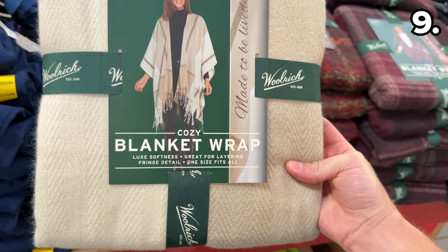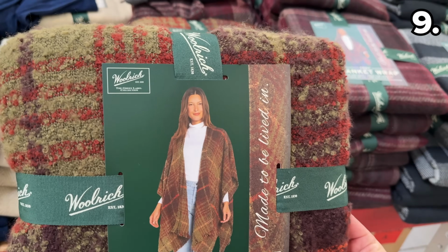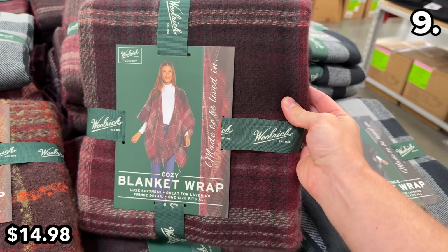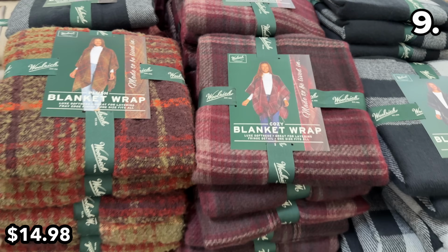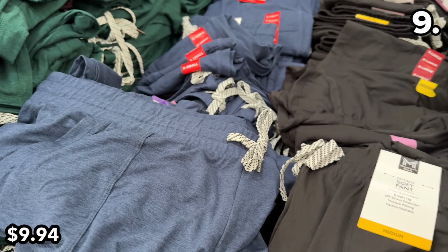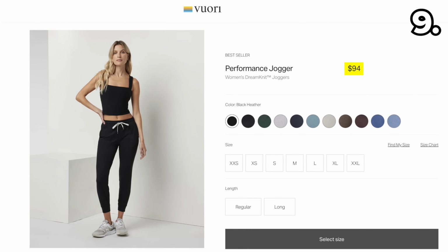If you love a wrap, or in my case, that's mostly for lunch, hashtag dad joke, but in terms of fashion, these ones for women are $15 and they are plush and pleasant, if I do say so myself. These ladies' pants for $9.94 with multiple colors are a dupe of the Vuori ones that cost significantly more.